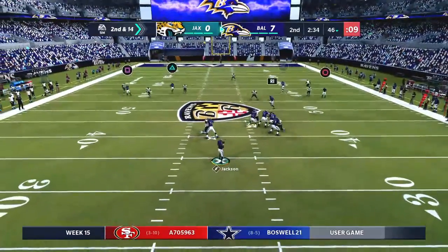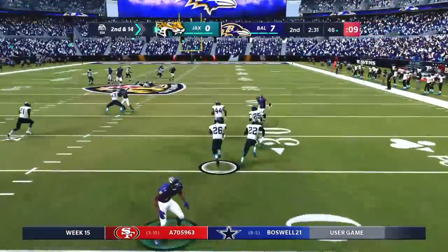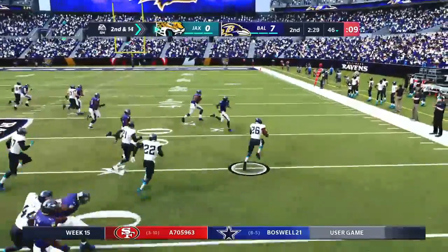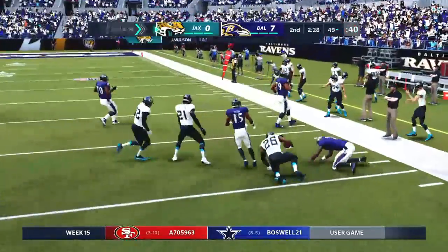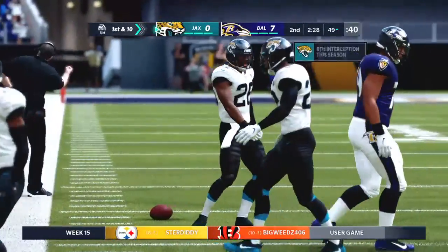This time, Jackson will throw it. He's going to fire one deep over the middle. Into heavy traffic, and it's intercepted. Picked by Jared Wilson. And he will bring this across midfield to the 49-yard line. Jackson's pass intercepted.